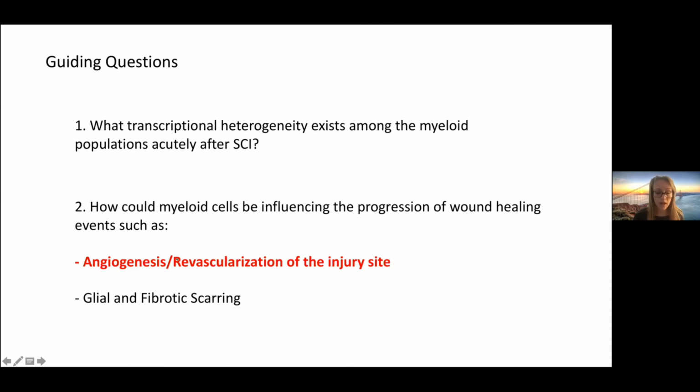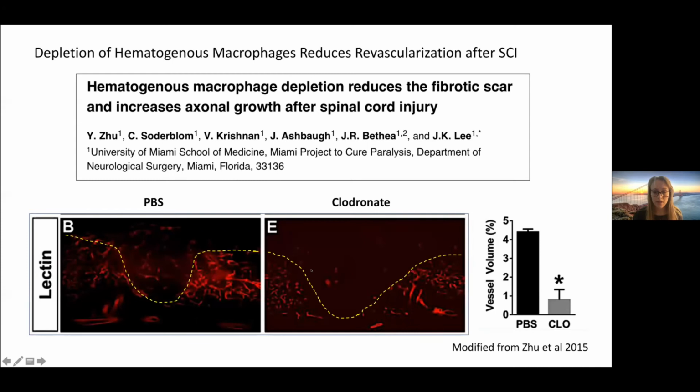So we're going to look first at the revascularization event that occurs in the injury site, and how the myeloid cells might be influencing the progression of that event. Here is the data that gave us this idea. This is from Yoon Zhao's paper back in 2015, where he used a drug called clodronate to deplete the peripheral macrophage, the peripheral myeloid population. The macrophages were depleted in the injury site, and then he looked at various pathologies to see how that would change. One of the things that he found was that the revascularization of the injury site is drastically decreased when the macrophages are depleted. And he left it at that.